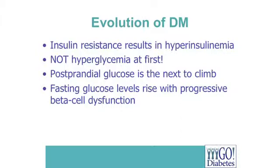So you first start with insulin resistance. And you can test for this. You can test for insulin levels. I do not recommend that. Very expensive and not worth your time. But the point is, the very first thing you would detect in a patient who ultimately becomes diabetic is high insulin levels. The body has a large physiologic reserve.